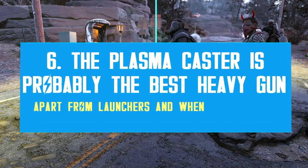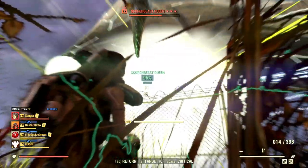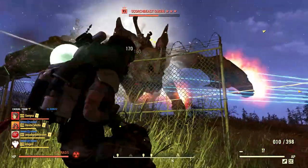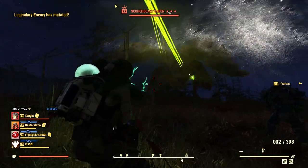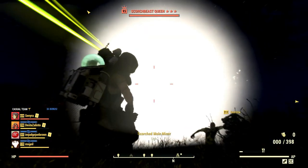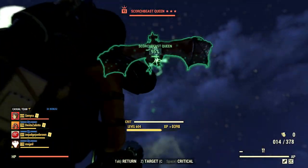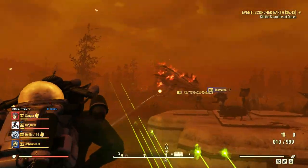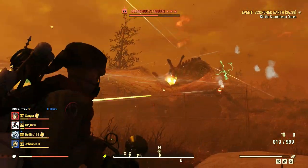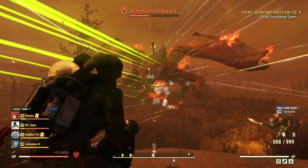Alright, the next point is a bit of old news, but for me, it's brand new, because I looted this bloodied plasma caster a few days ago. I decided to test it around and I got shocked by the amount of damage it deals per hit. I know, this is a slow weapon with a long reload speed and not many bullets per magazine, but in contrast, it can easily do hundreds of damage per hit to all sorts of enemies, including the Scorch Beast Queen. Just look at that, I was doing steady 200 crit hits to the Queen, and later on I used a few buffs and the crits went up to 400 and even 500.